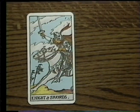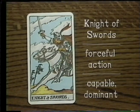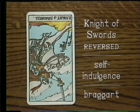The Knight of Swords comes charging forth with reckless abandon. He represents a strong, capable, dominant male with brown hair and eyes, who may be about to abruptly enter the life of the subject. The indication is for forceful action, but look to the neighboring cards for an indication of whether the results will be good or bad. In the reverse position, self-indulgence and disability are indicated. The person is a braggart.